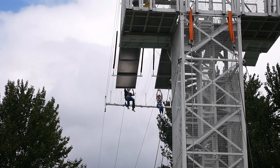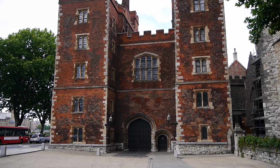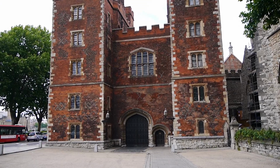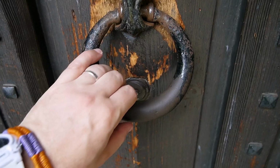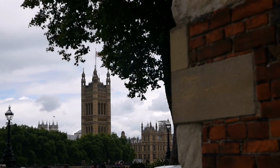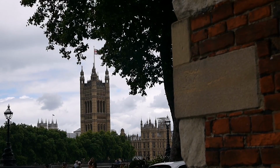So there it is, Lambeth Palace, home, London home I should say, of the Archbishop of Canterbury. Dates from the 13th century. What if I could just knock on the door and go in for a cup of tea? Nobody home, and you can see its proximity. It's the Houses of Parliament and Westminster Abbey, just literally across the river there.